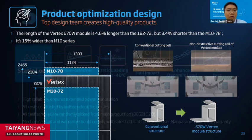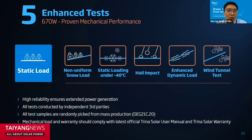How do we verify our design is feasible? We introduced a mechanism to verify our mechanical reliability. It contains one standard test, which is a static load test from the IEC standard, and another five enhanced tests. For all the tests, samples are picked randomly from the production line.